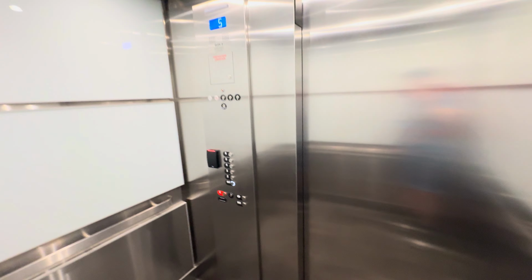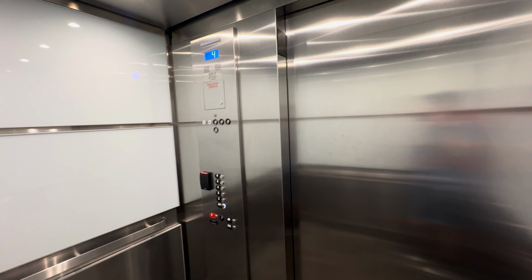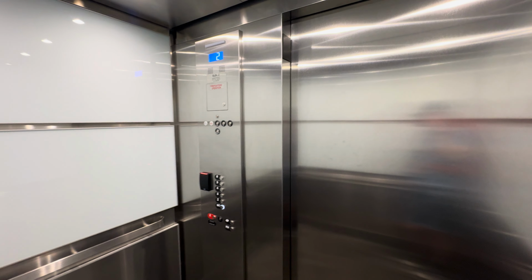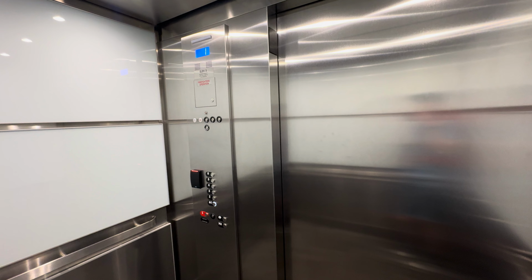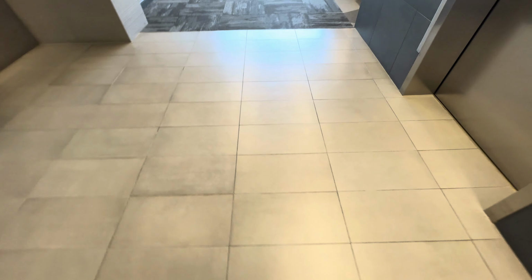Door close button's falling apart. That's no good. Here at 1, button goes out. Try to get the service on.